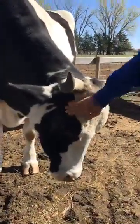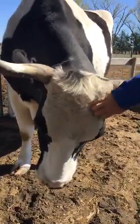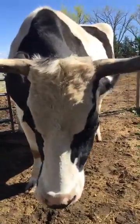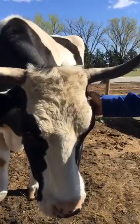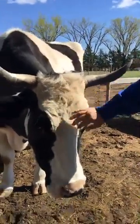But he itches here. He gets itchy, so he'll rub on fences and trees to itch. But if you scratch him, it makes him feel good. He likes that. But he lets me do it because he trusts me. I've been around him quite a bit. Most people he wouldn't stand here like this for, and he gets more agitated. He'll start throwing his head around a little more, so it's very dangerous to be this close to him.